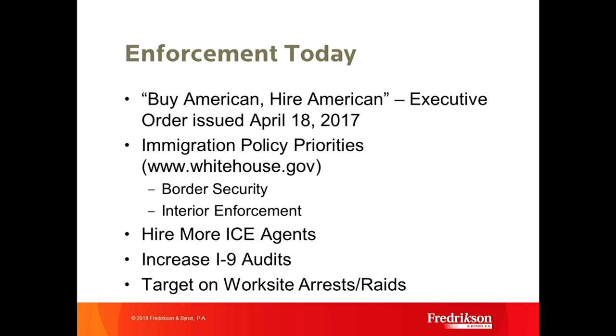So what we've seen in this enforcement environment today is definitely statements from ICE, Immigration and Customs Enforcement, that it is hiring more ICE agents not only to focus on arrests of undocumented individuals in the U.S., but also to increase the number of I-9 audits. The director of ICE stated that it intends to quadruple the number of I-9 audits in the U.S.